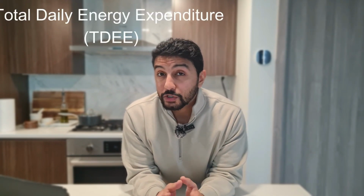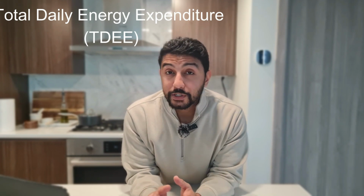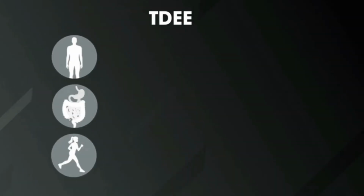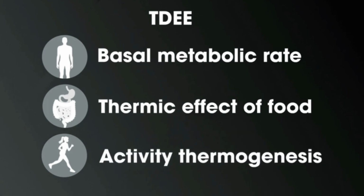The most common term used to talk about how much energy we actually use up in a day is called total daily energy expenditure. From now on, we're going to refer to it as TDEE. TDEE has three basic components. One, basal metabolic rate, the thermic effect of food, and activity thermogenesis.